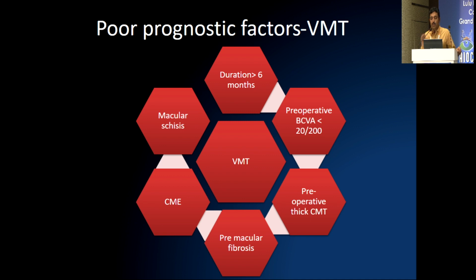So what are the poor prognostic factors in VMTs? One is disease duration of more than 6 months, preoperative best corrected visual acuity of less than 20/200, thick preoperative central macular thickness, and premacular fibrosis if associated with macular schisis and cystoid macular edema. Thank you for your patient hearing.